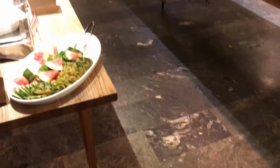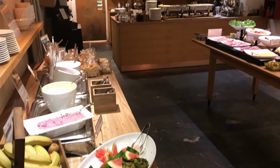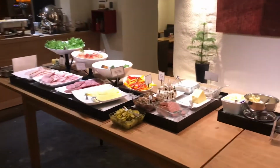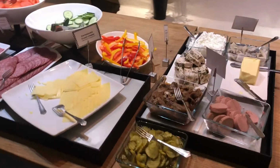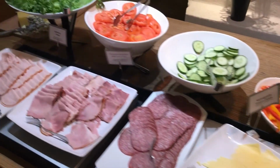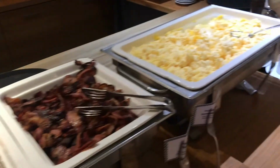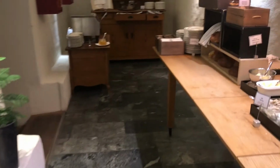Point number 2, I really liked the hotel breakfast. I think it's included with everyone's room rate. Obviously check in on that, but I'm going to intersperse some video here. It's in the basement of the hotel. It's a really cool room, the way they do the lighting is very ambient. And there's lots of great breakfast offerings.